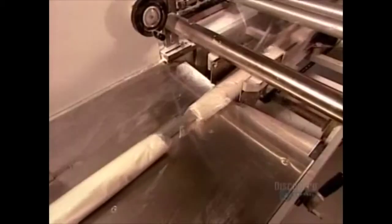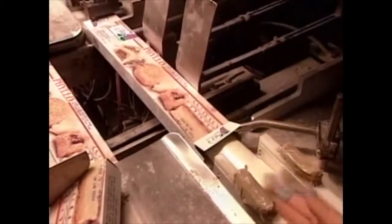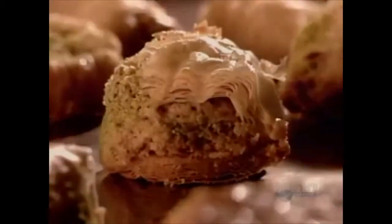They then roll 20 sheets together at a time and wrap them in plastic. Then they vacuum pack and heat seal the package. Phyllo dough stays fresh for 6 weeks in the refrigerator, 6 months in the freezer, and 6 years in the blast freezer.